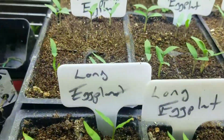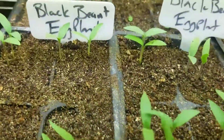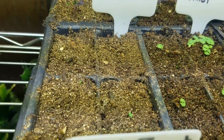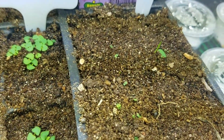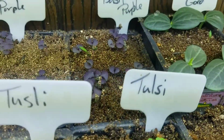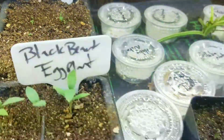Eggplants are up. Nice germination on them, on both the Black Beauty and the Long Tulsi. One of mine is being a little slow and stubborn. The other one is coming along a bit better. I don't know if you can see the tiny little oregano plants breaking the surface. And then, of course, purple basil and the loofah gourds back there coming along nicely.